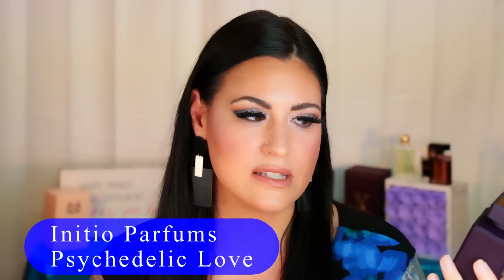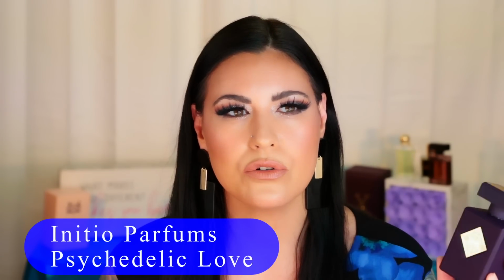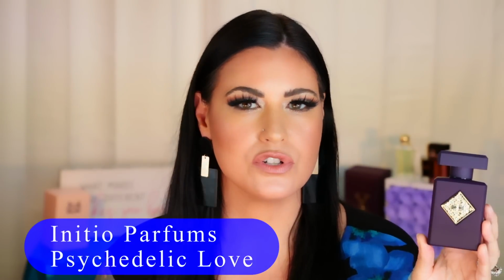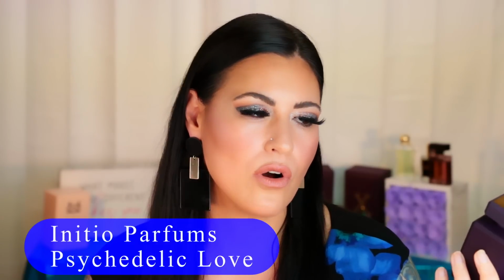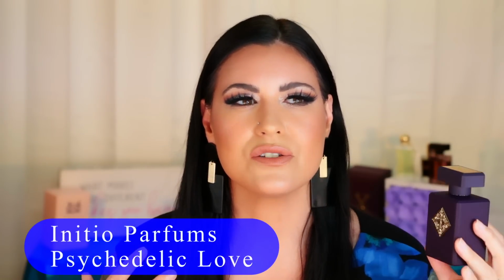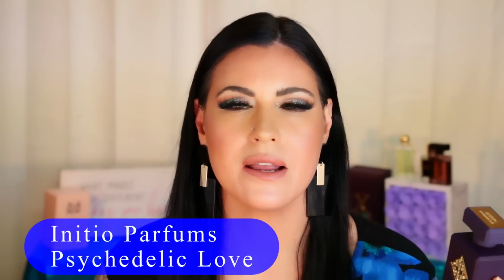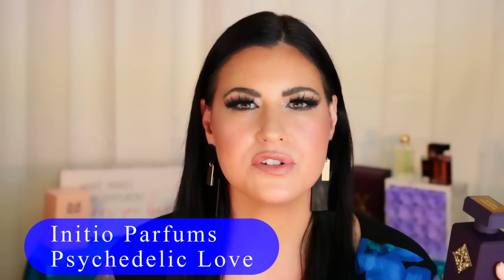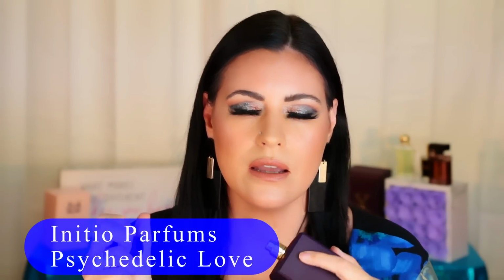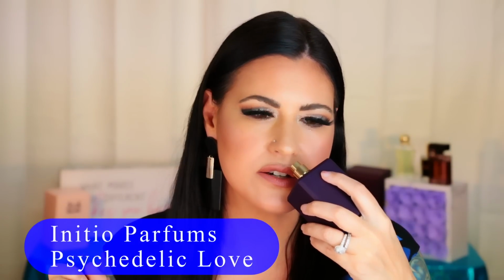This is gorgeous, but I will say you have to like powdery heliotrope type of fragrances in order to enjoy this. So this is kind of a difficult fragrance to explain because it's very well blended and certain notes don't just jump out. It's kind of hard to know what you're smelling, but the top I think has bergamot in the opening. I think there's ylang ylang in here as well.